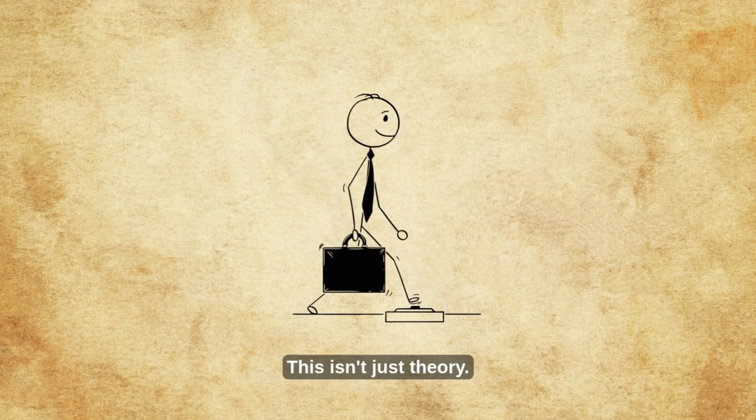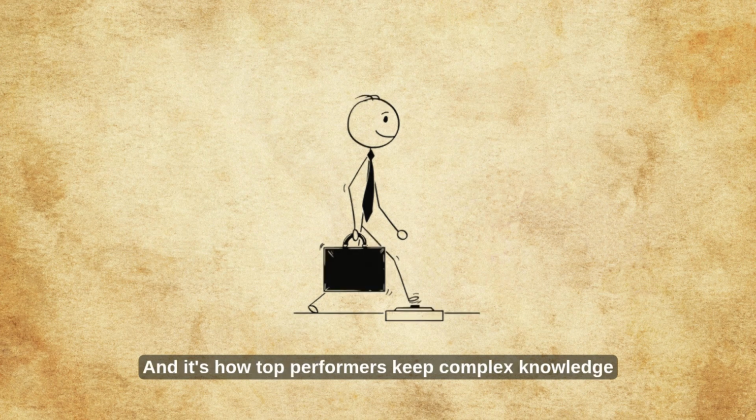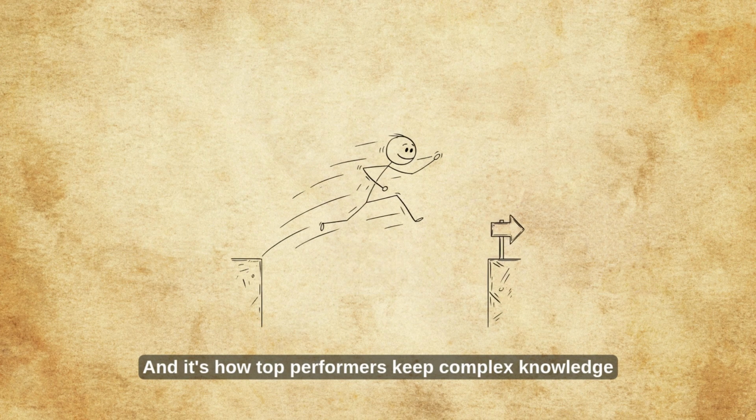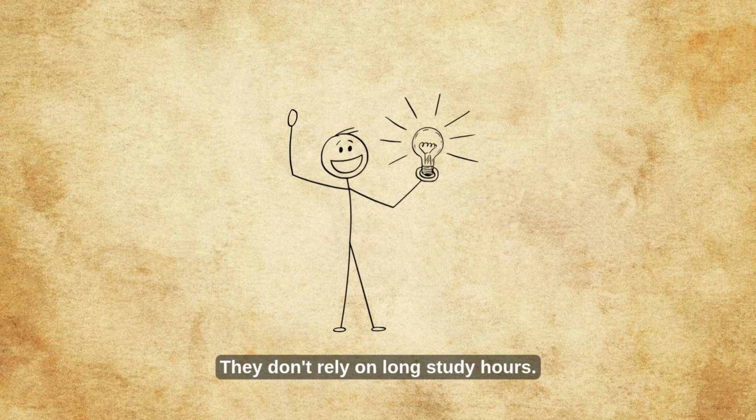This isn't just theory. It's how medical students memorize thousands of facts. It's how language learners remember words for life. And it's how top performers keep complex knowledge sharp year after year. They don't rely on long study hours. They rely on smart timing.